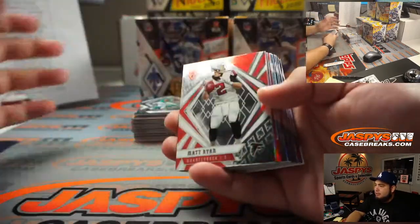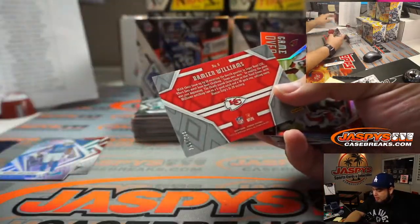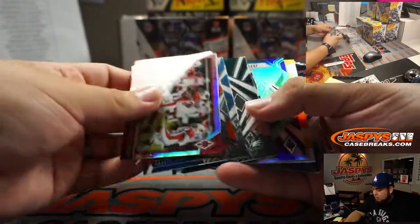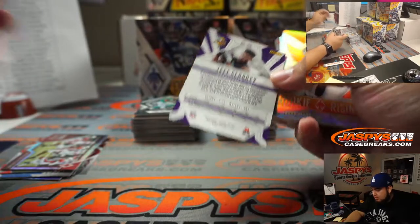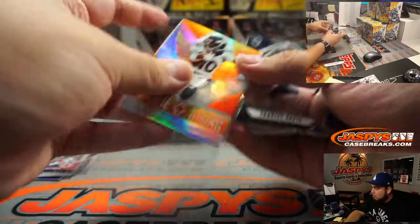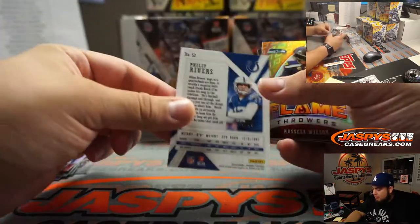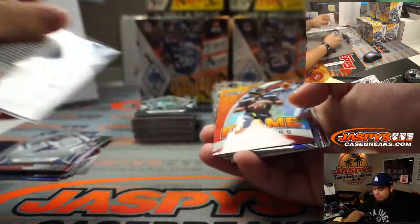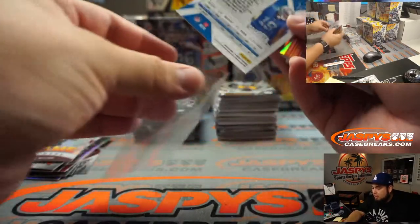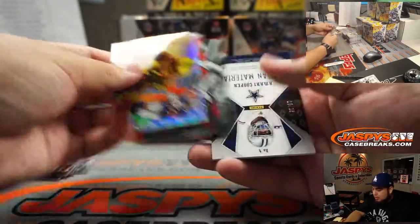All right, good luck, guys. Kenny Golladay, and we have a Damian Williams. Jeff Gladney. And for the Colts, Phillip Rivers /50. There's Kenny Golladay right off the bat, TJ. Hopefully a lot more than that, though, but nice little start.